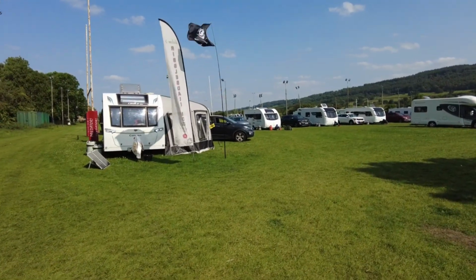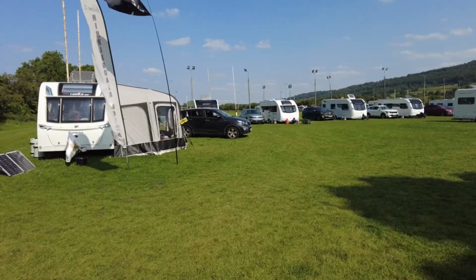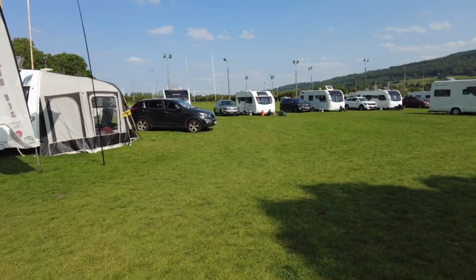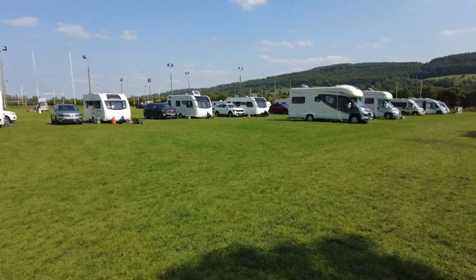It's the Ribblesdale BCC. I think we've stopped with them before, but I'm not 100% sure. A lovely bunch of people, and it's now getting to the 4 o'clock club, I've been told. So I think we know what that is. Quite a few here, quite a few have gone from the weekend, of course.